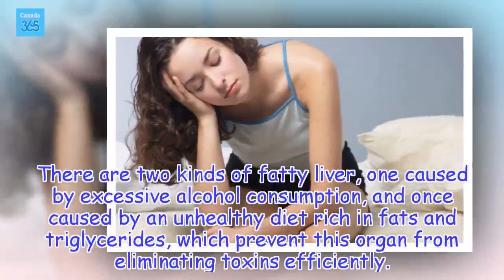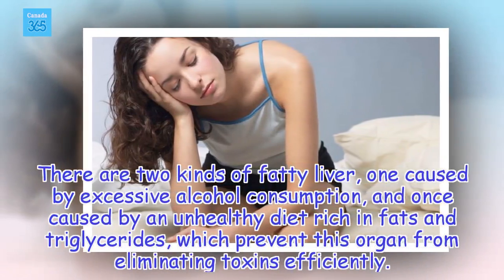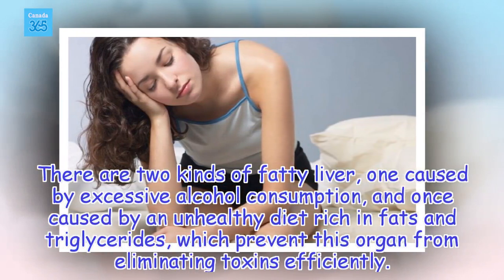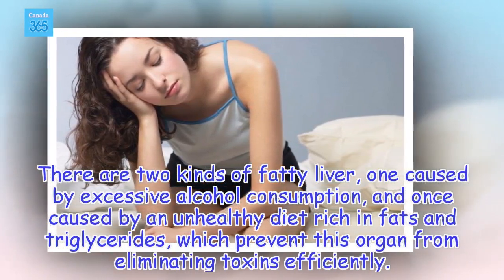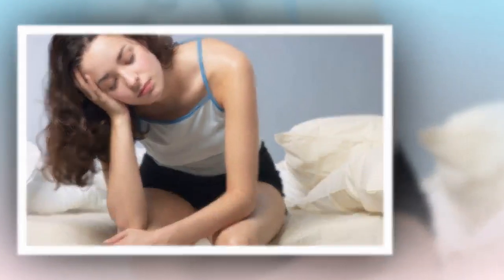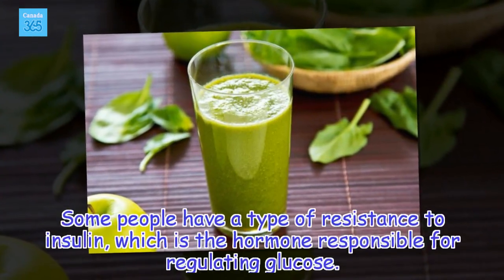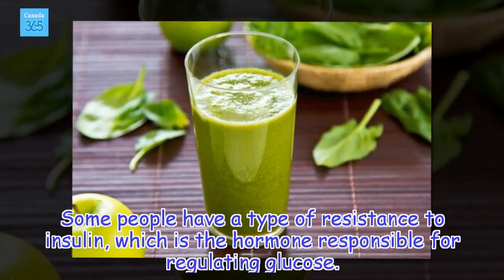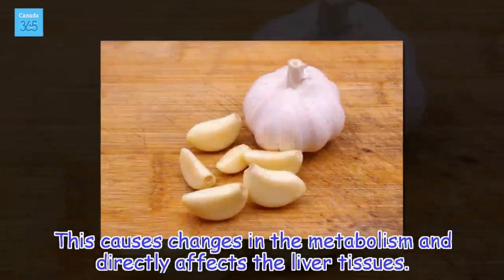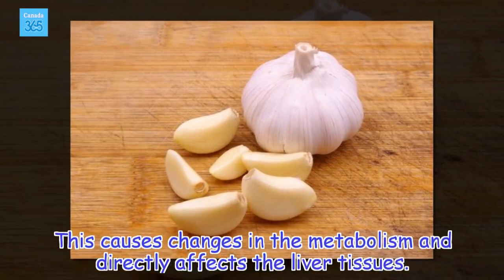There are two kinds of fatty liver, one caused by excessive alcohol consumption, and one caused by an unhealthy diet rich in fats and triglycerides, which prevent this organ from eliminating toxins efficiently. Some people have a type of resistance to insulin, which is the hormone responsible for regulating glucose. This causes changes in the metabolism and directly affects the liver tissues.